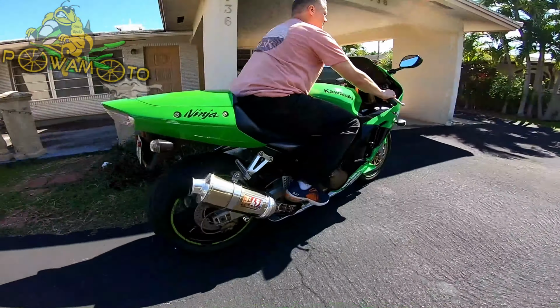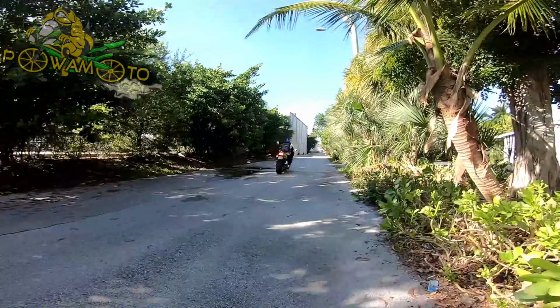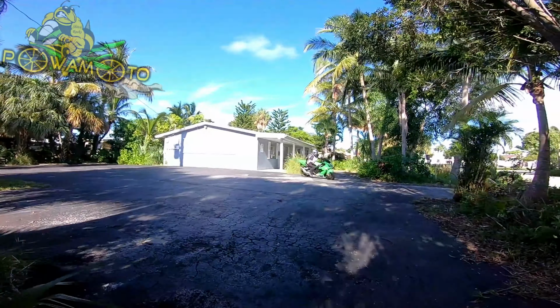The suspension: the front forks are 43mm inverted telescopic forks with adjustable preload and 12-way rebound and 12-way compression damping. What a travel bike! The brakes are killer with unstoppable stopping power. The front dual semi-floating 320mm 13-inch disc brakes with dual 6-piston calipers are stopping the bike fast. The tires from the manufacturer were Dunlop Sport Max D207.